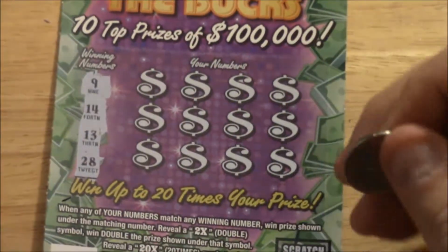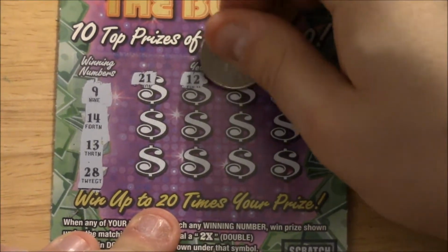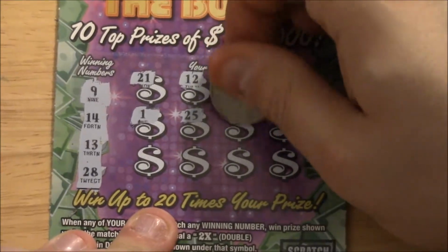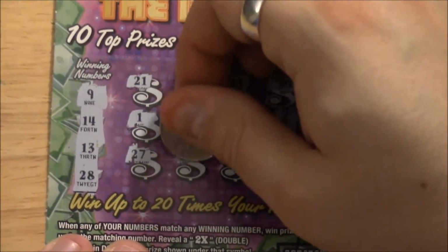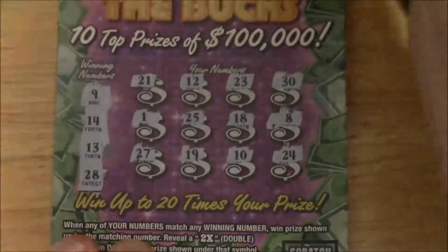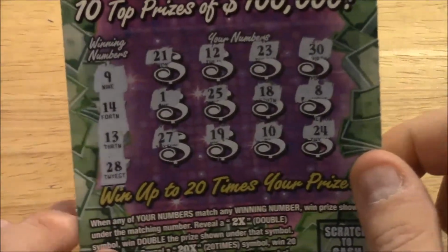All right, ticket 39. Our winning numbers are 9, 14, 13, and 28. 21. 12's a one off. 23. Nope. And 30. Nope. 1. 25. 18. And 8. Nothing there. 27's a one off. 19. 10's a one off. And 24. No bueno. Ticket 39 is another loser. Not having a good streak here today, guys.